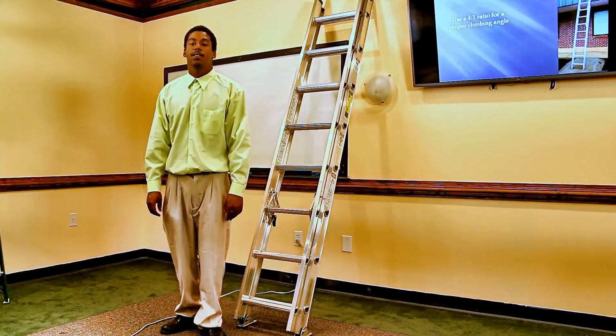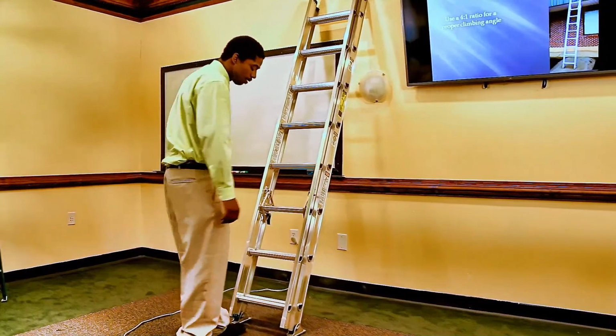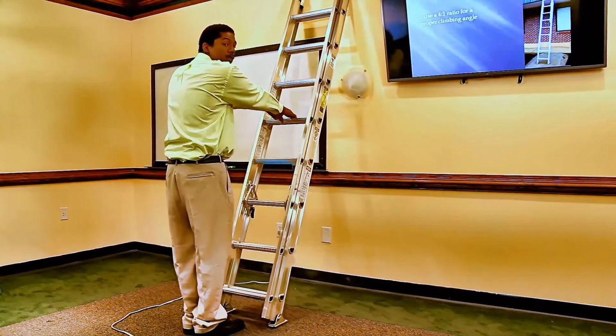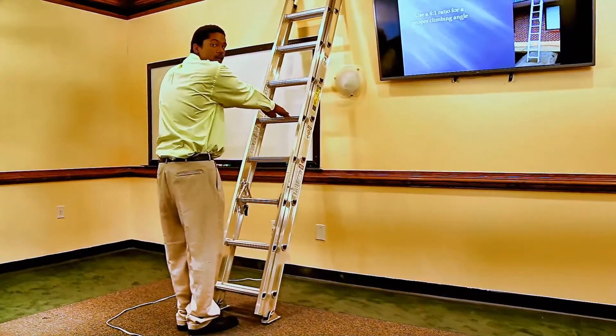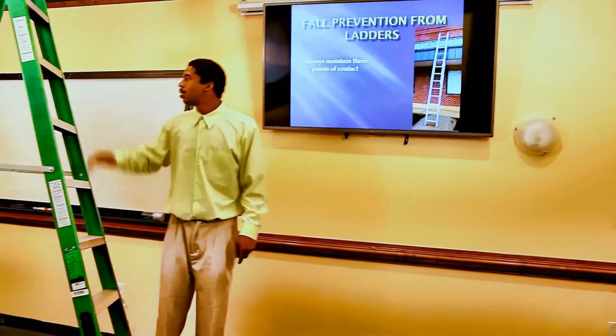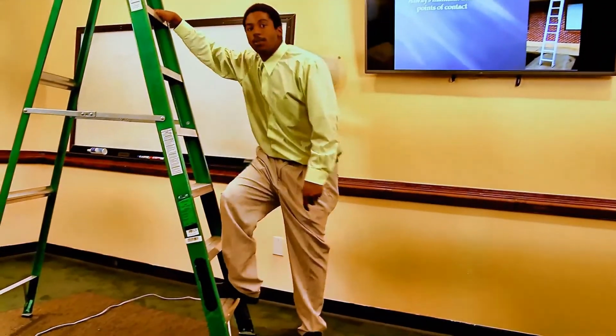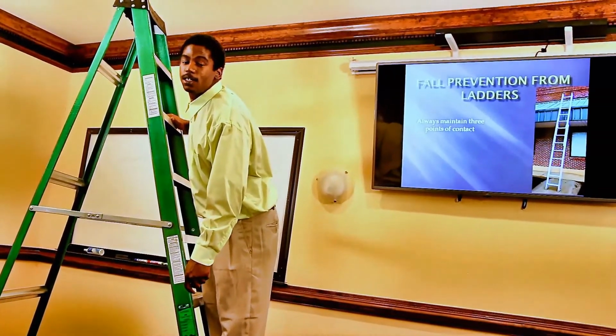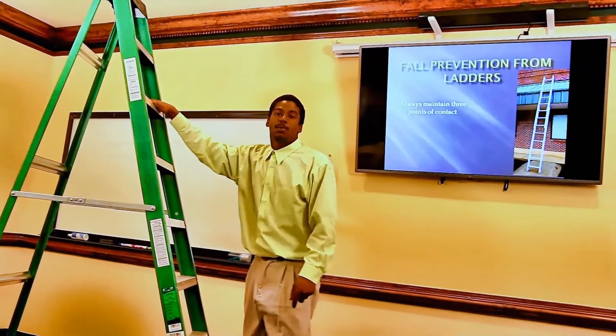A good way to practice this method is to take both your feet at the bottom of the ladder, stick your arm out, and when your fingertips touch the rung, you're good to go. And remember, always maintain 3 points of contact. 1, 2, 3. Never lean outside your ladder to reach. Always get down and simply move it.